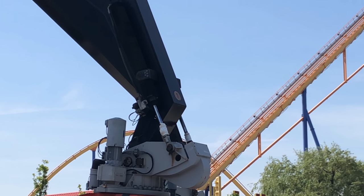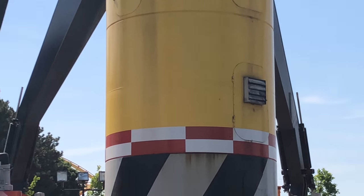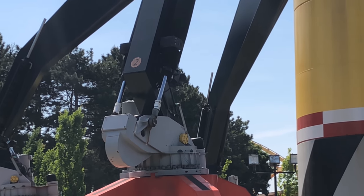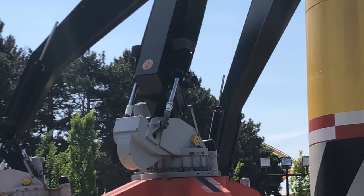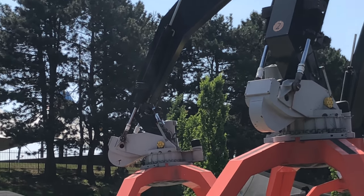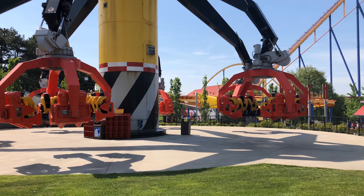All right, so while I was there today, they were testing Sledgehammer in multiple ways. They were testing the go-home feature, like to its original location, so they matched up with the numbers on the pavement. They were testing the up-and-down feature. They were testing the spinning feature. And it looks like they were testing it all separately.